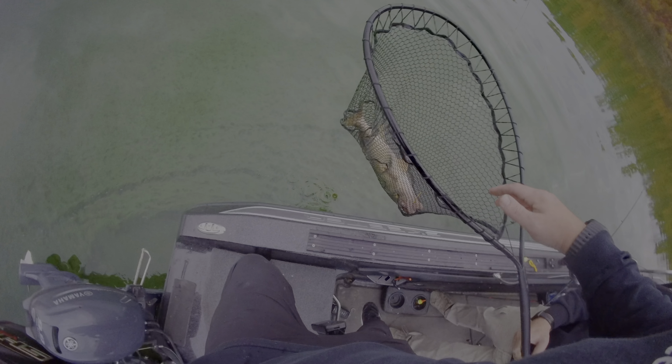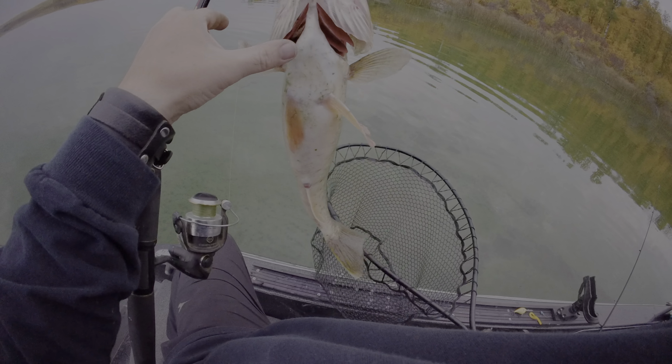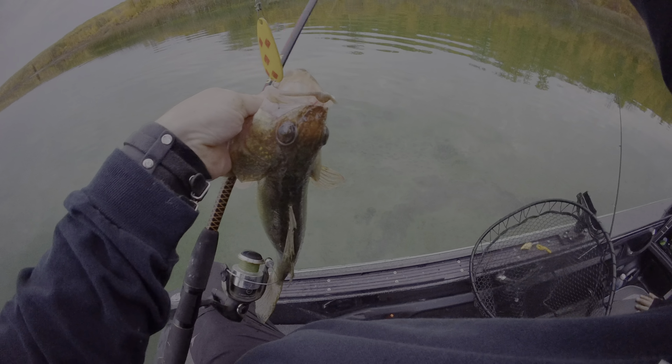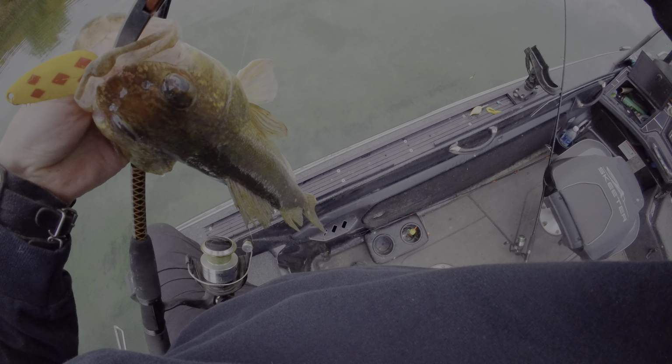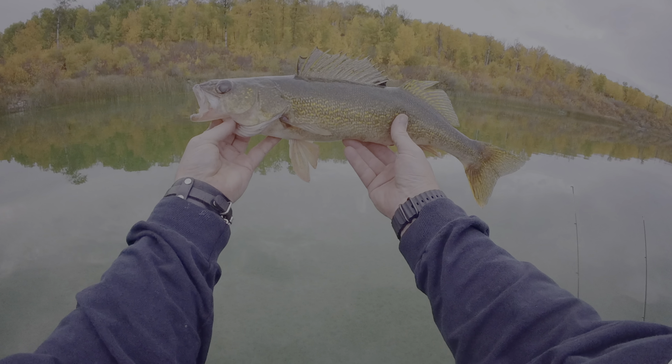I got wet. Look at this, of all things. This is how you know it's a screwed up season right now. I just got this big girl on a 5 of diamonds. Hey, that's fishing for you. And that's a cool background, man.